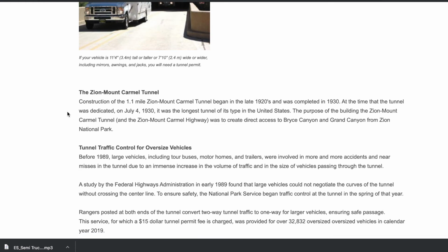The tunnel is very interesting, and I do want to touch on it because of its history. So the Zion-Mount Carmel Tunnel. The construction of this 1.1 mile tunnel began in the late 1920s and was completed in 1930. At the time that the tunnel was dedicated on July 4th, 1930, it was the longest tunnel of its type in the US. The purpose for building it was to create direct access to Bryce Canyon and Grand Canyon from Zion National Park.